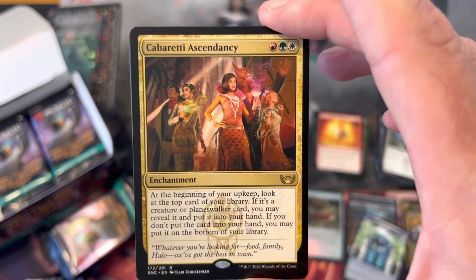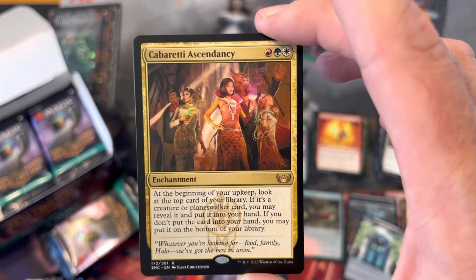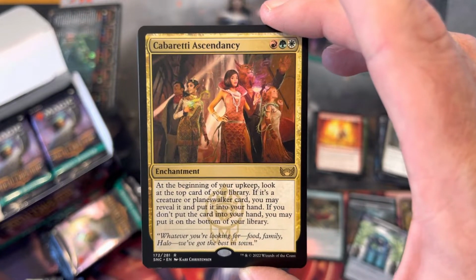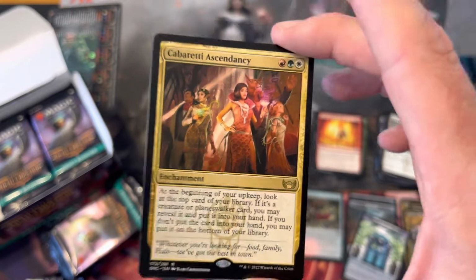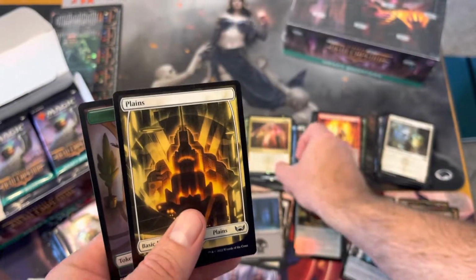Naya Ascendancy. At the beginning of your upkeep, look at the top card of your library. If it's a creature or a planeswalker card, you may reveal it and put it in your hand. If you don't, put the card on the bottom. Okay, not some bad card filtering. Not quite Mael's Aria, but still a card.